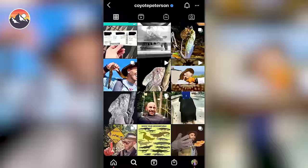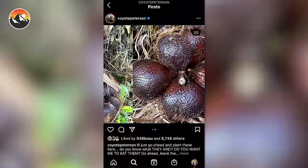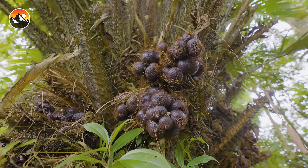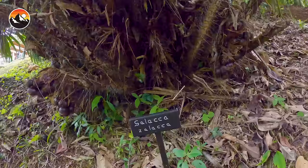I posted a picture on Instagram recently of its fruit, saying, do you guys know what this is? And whether you do or don't, do you want me to eat it? They're super strange looking. I've never tried them. I figured we'd save it for a video. This right behind me here is the salic palm. And actually its scientific name, Salacca zalacca, makes complete sense, I guess.